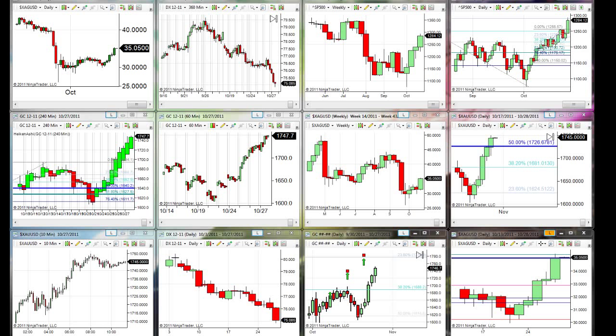First, I did recommend raising stops. I recommended raising stops to 1709. For those in the cash market, you did take a very small profit, but I am sorry to say we did get stopped out there, and we will look to re-enter that. For those trading in the December contract, we never came close on the stop and are still actively involved and trading that market.